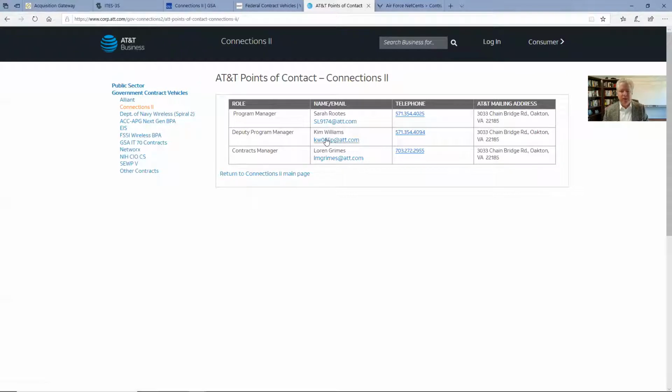Unfortunately, with this company, a couple of these people, oh, that's funny. I don't know. Maybe this is how they do some of their emails. So maybe you try it because it's Ken Williams and Sarah Roots, and SL might be like a maiden name or a married name. And then contract managers, Laura Grimes. So reaching out, there's the information. These people, again, are like 20 minutes from me, which is awesome.